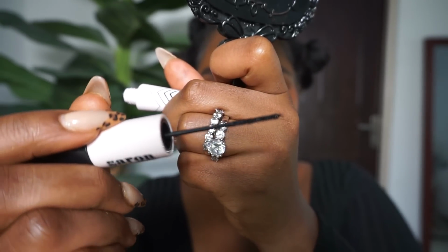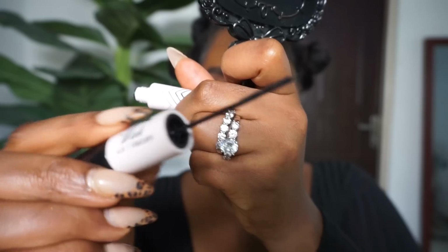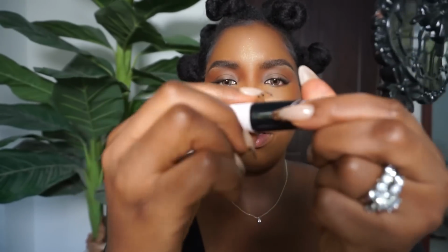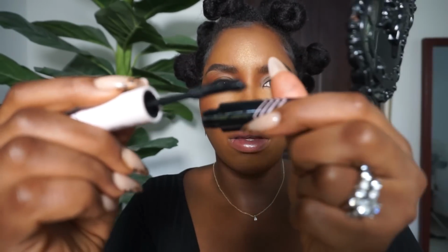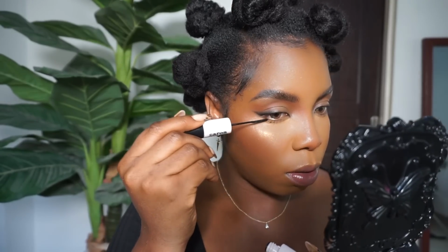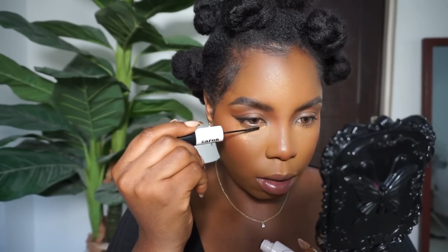I don't know if you can see how detailed that is. It's very tiny, and it has a bigger size for the top lash, so you can even use that lower lash for your top lash if you do not have a lot of lashes. It will help define them. I feel like I always have to put on lashes.